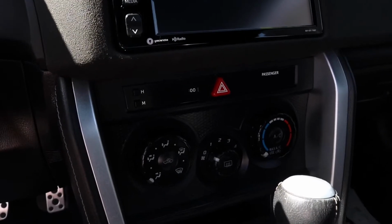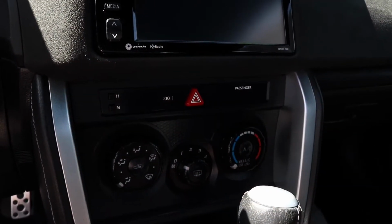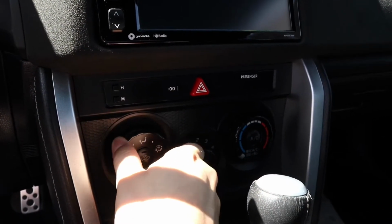We got the climate controls right here. Really simple layout, really easy to read. You know where everything's at.